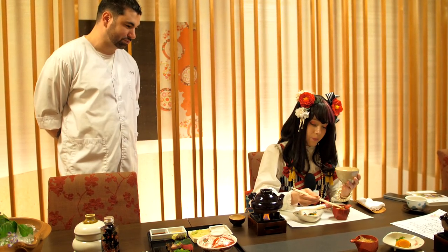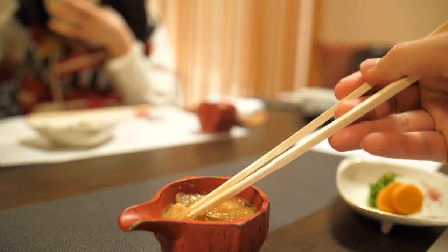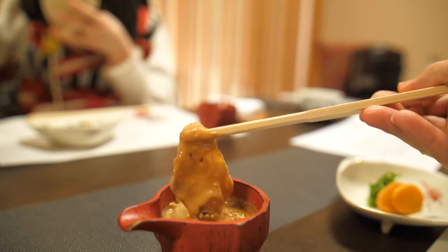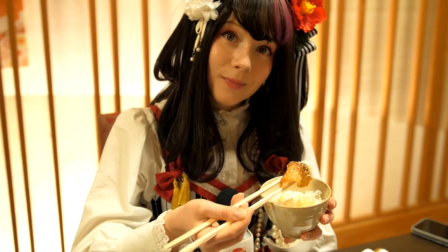Now the final course we will enjoy ochazuke style. So first of all, I'm going to pick up one. This fish, is that also red sea bream? Yes. And a gomadare, sesame sauce. Sesame sauce, just look at that. Wow. It's quite a large bite. Oh, I'm going to try.